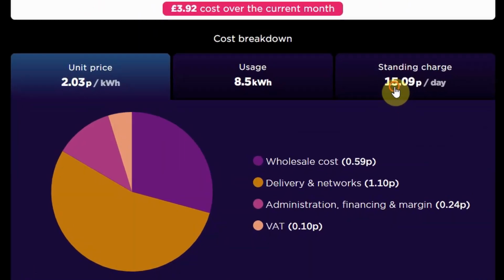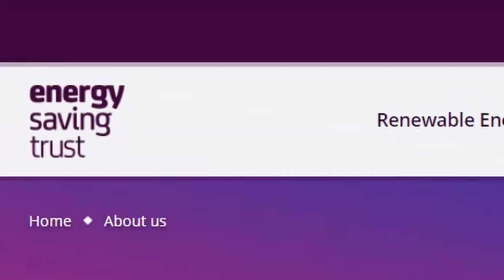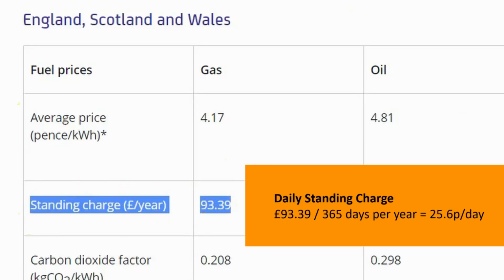But what about the standing charge, I hear you say? Sticking with gas, you can see the standing charge for my location is 15.09p per day, which is around 7p cheaper than my previous tariff with So Energy, and just over 10p cheaper than the average UK standing charge of 25.6p. Now let's look at one of our actual gas bills.